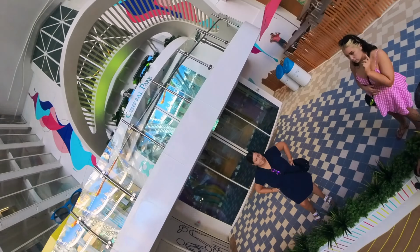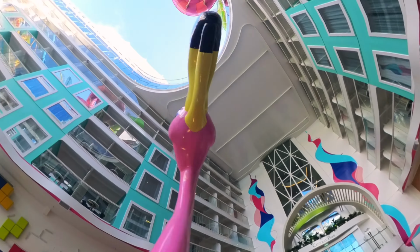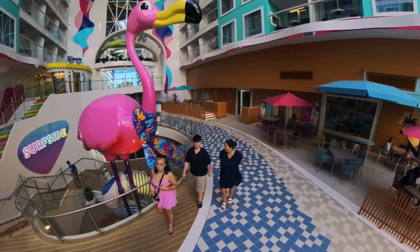Surfside neighborhood. This is Royal Caribbean's self-proclaimed stay-all-day neighborhood for families. With an arcade, kid splash zone, aft pool, carousel, and both complimentary and specialty dining venues, it looks like they may be correct.